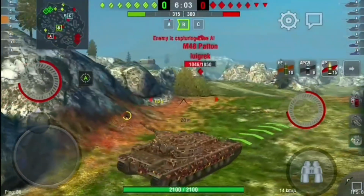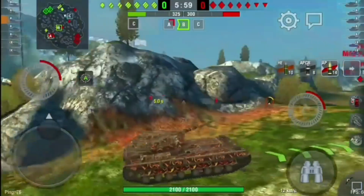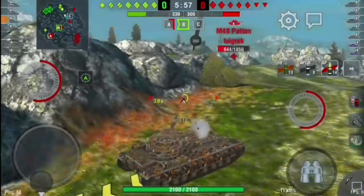So we take one shot into the Pattern. He's not even looking at us. We do take one more shot into him, and then we just back up, and there we go.